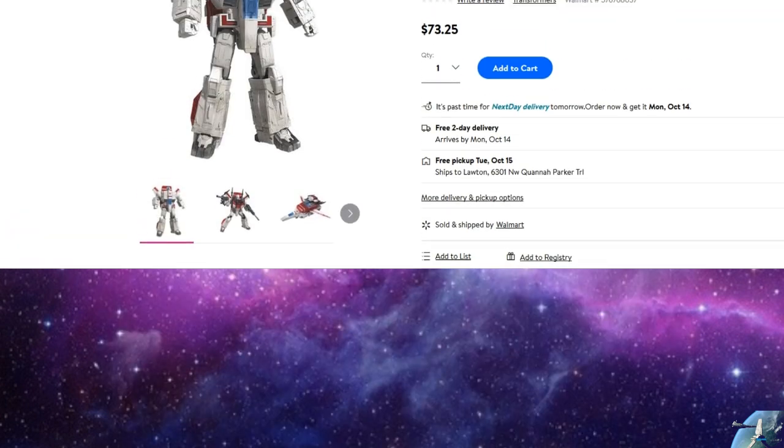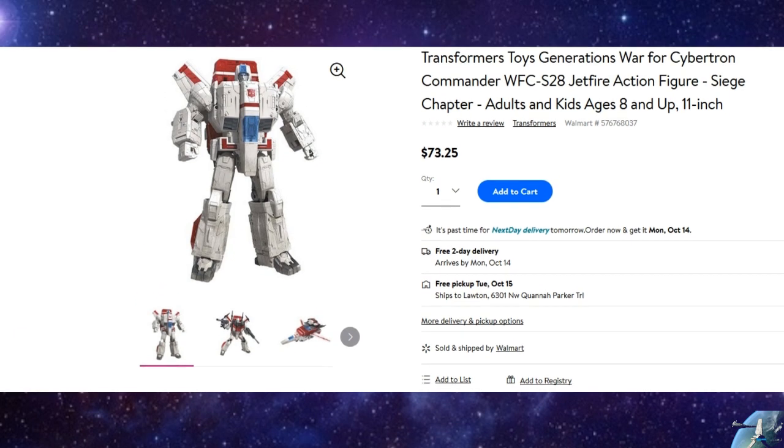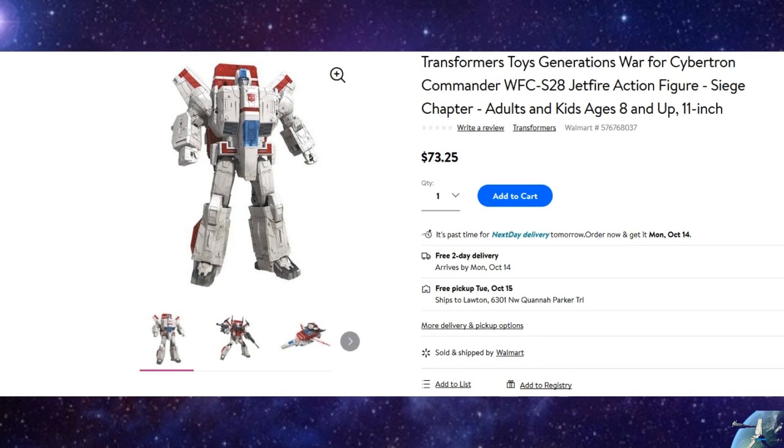Speaking of bad move, I don't know if you were following the Siege, Jetfire, Skyfire debacle. But Walmart marked it down in the stores to $45. Now online you can get it for $73.25. I don't really think the online supplies will last that long at this price.